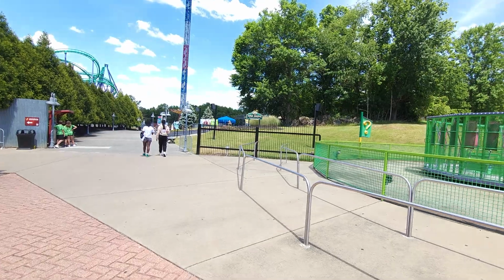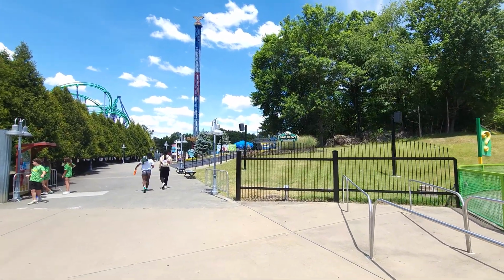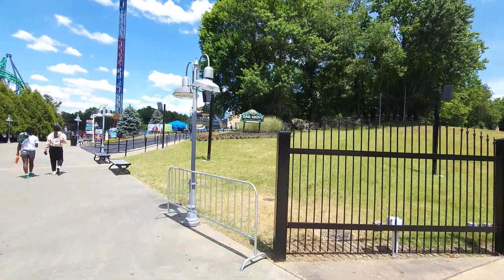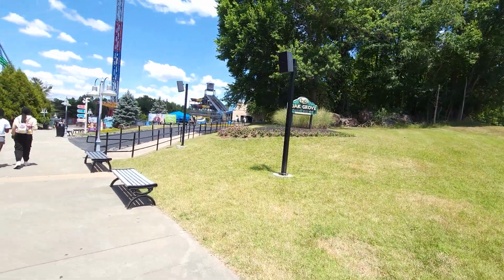Now as you head back here, over here is the Oak Grove Picnic Pavilions. So if you have a family gathering or you're looking for something for your small business, you can come back here, right in that area, and it takes you to the picnic pavilions.